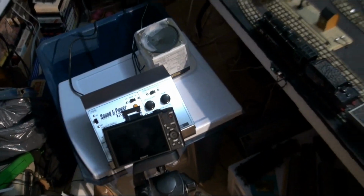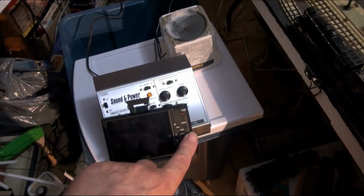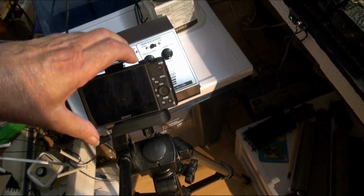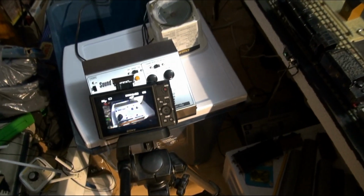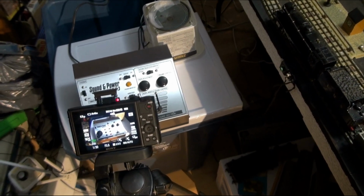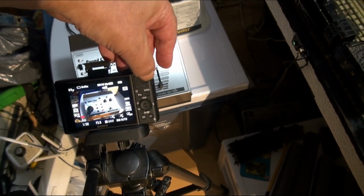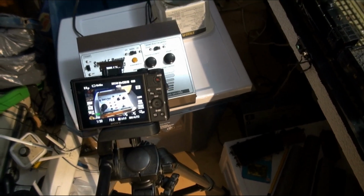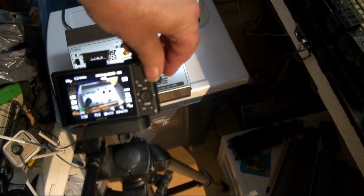I see that now my other camera's turned itself off. I don't know, has it actually turned itself off? Yes, I think it has. See, I wanted to use this camera, famous last words, if I can even get it to turn back on, to video the sound and power. So let me see if I can do that. Famous last words. God, it's hard work. There we go. No, I think that just started and then stopped again.